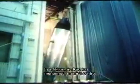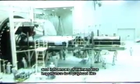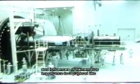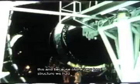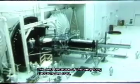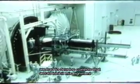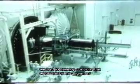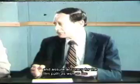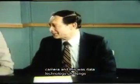In addition, as Rod has mentioned, thermal control and influence is of tremendous importance to a payload like this. And because of the very long structure, we had to develop controls that would inhibit misalignment and assure accuracy for the film path as well as the camera. And this was indeed a technology challenge.